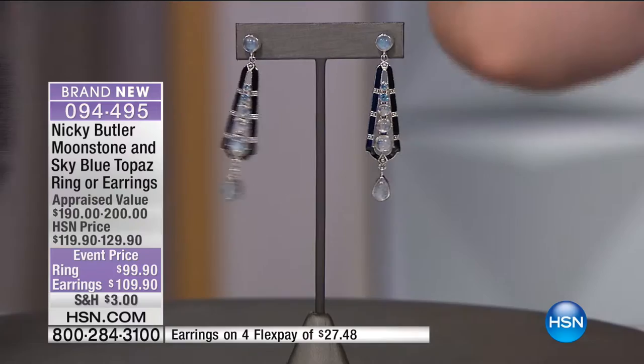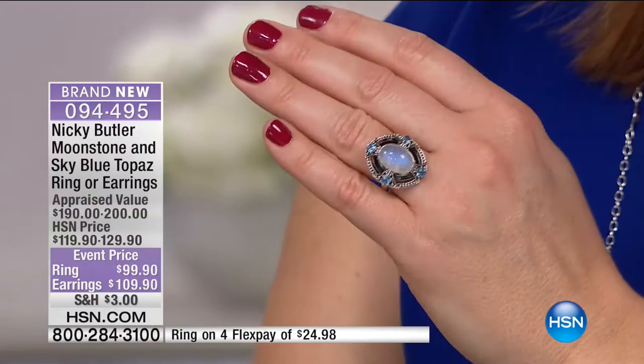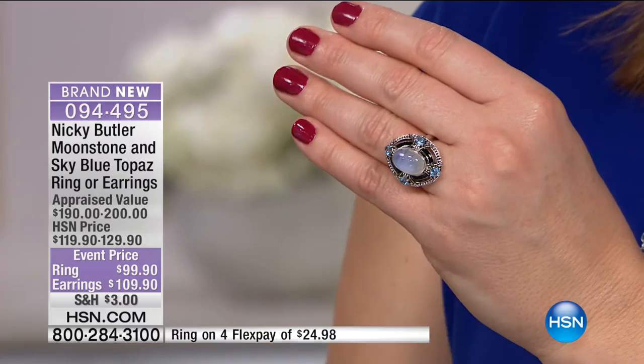But the ring. Let's do a little breakdown here for you. The ring is $99.90. If you want that Art Deco vibe, Nikki will walk you through the design elements. One thing I want to let you know on the ring, we have sizes 6 through 12. You have all of the black enamel, a halo around that beautiful moonstone. Then we have 4 Flex Pay on the ring, so the ring is going to be 4 Flex Pays of $24.98.